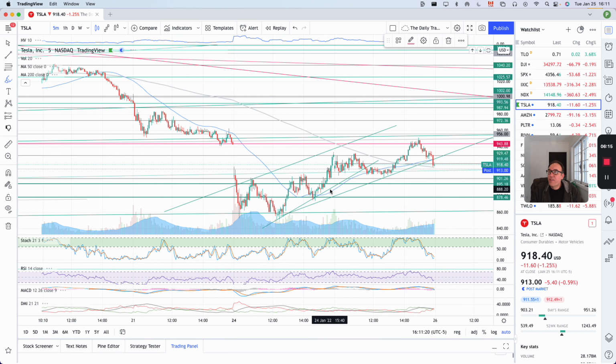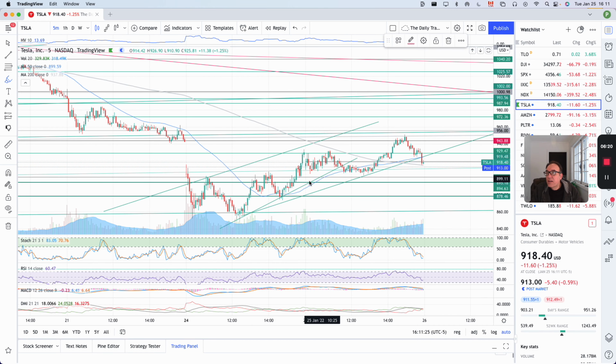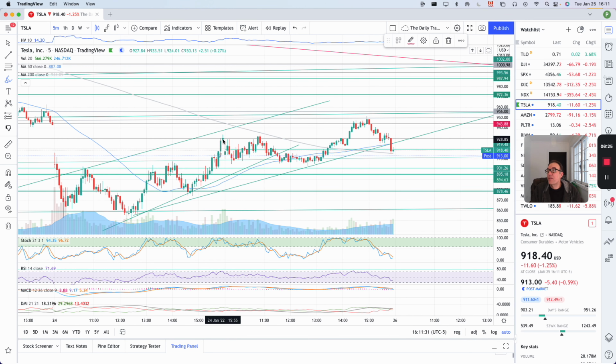If you look at the 5-minute chart of Tesla, this is what it looked like. This is where we closed yesterday. We closed at 930 and we opened today, came down a little bit, then tried at 930 again, closed above once, but then we caved in and went a little bit lower. And then at that point, stochastic became under 60. And then the stock stayed pretty level.